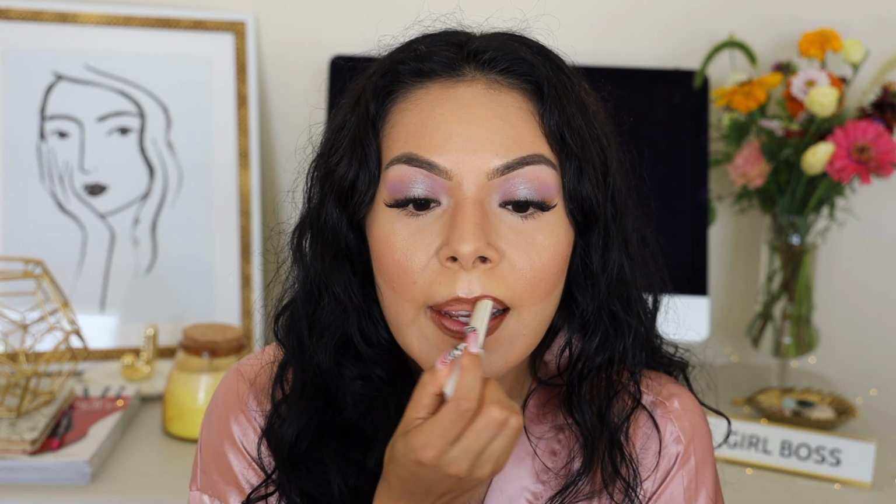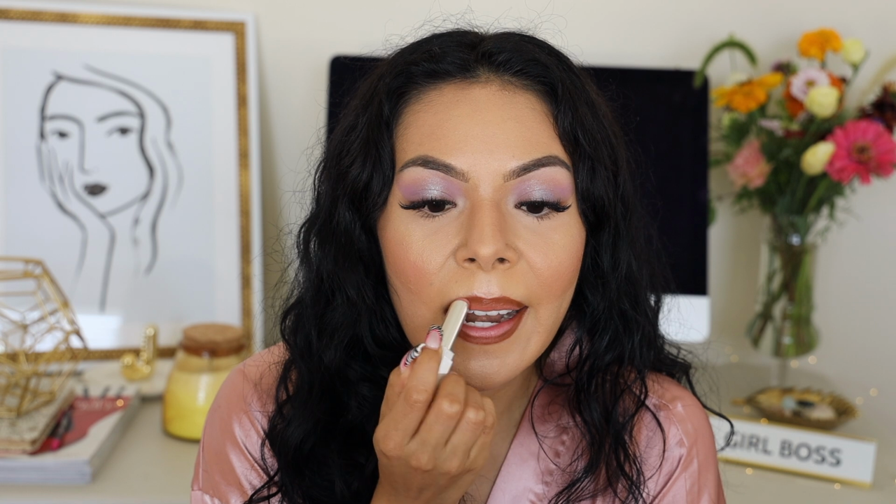So I have right here the Cork MAC lip liner, which is great. You guys know MAC lip liners are like classics. They just really look so beautiful. And then I'm gonna go in with Glaze by Fenty Beauty. This is like the perfect everyday natural color. Even without the lip liner, it looks fantastic.